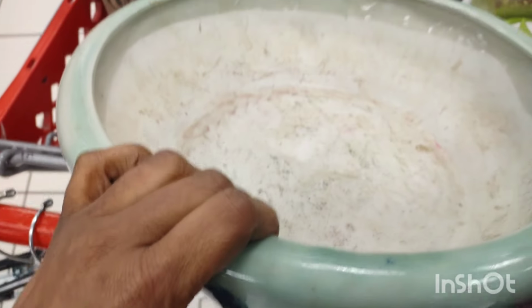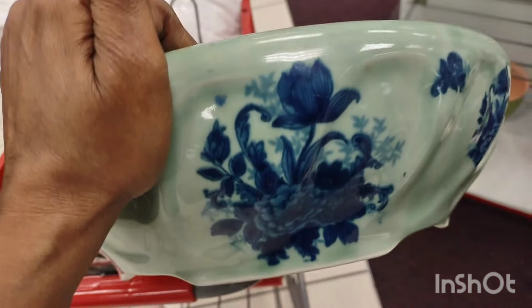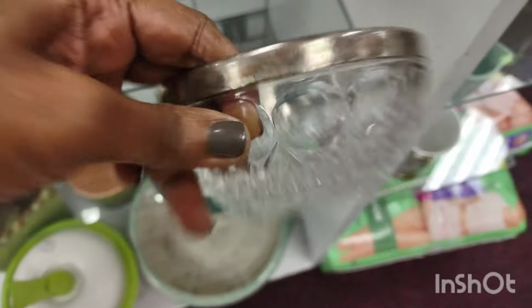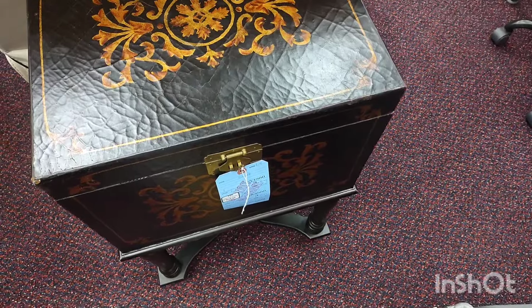And then I bumped into this beautiful piece. I have nowhere to put it, so I had to leave it. Kind of reminds me of Delft. It was gorgeous. I used to have similar pieces like that years ago with the picture. Yeah, I had to part with them.